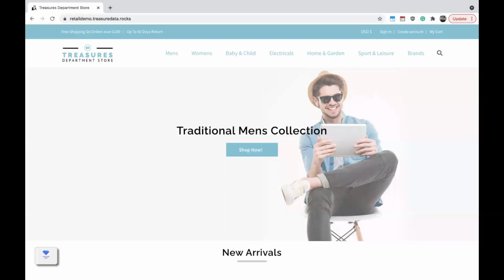Okay, so next I'm going to walk through a typical retail customer journey that we set up for our customers. And this is just so we have an idea of what we're working towards here. And then afterwards, we'll go into the platform to see what's powering all this underneath.